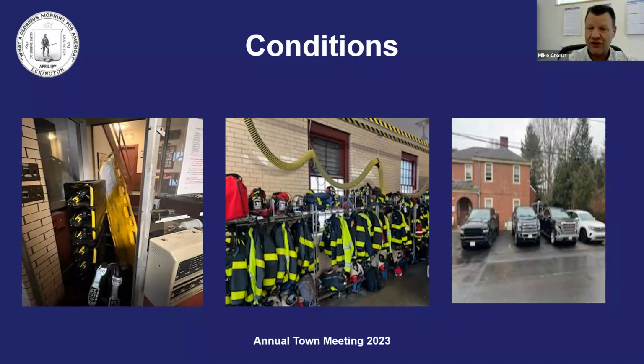The picture on the right shows how many parking spaces are available on that site for personal vehicles. Otherwise, the firefighters and the folks that operate the station park on the street. There is no other parking available.